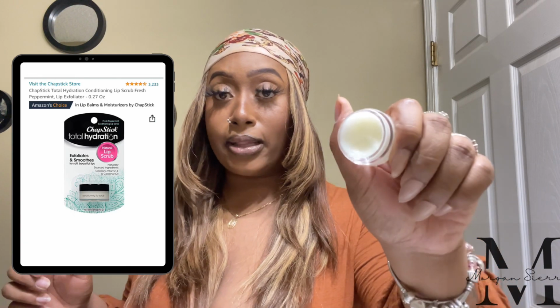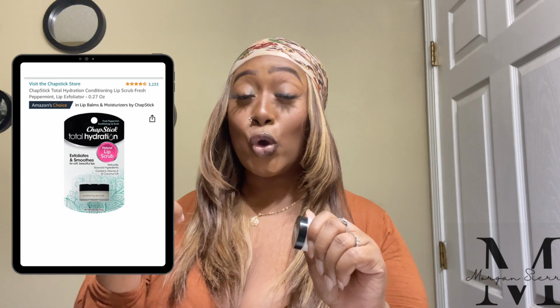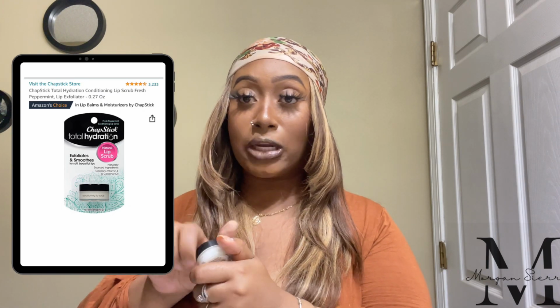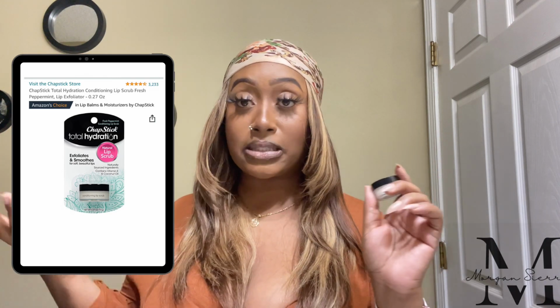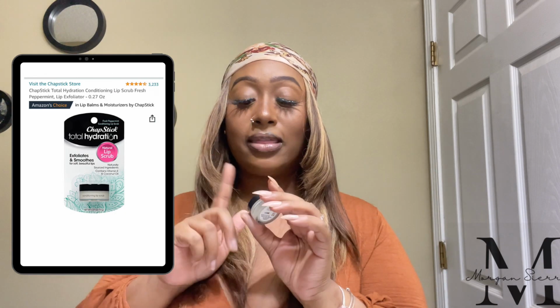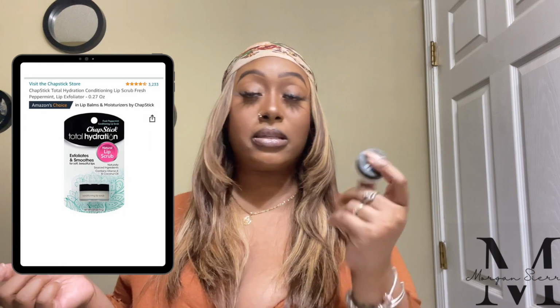And this is kind of how it looks, and the texture is so soft. It's kind of like a whipped cream type texture. I thought it was gonna be real hard, you know, like most lip scrubs are, but it's such a good texture. The scent is a mint scent, and I love mint gum and I love mint. So this is pretty much just a minty ChapStick, but it's a lip scrub.